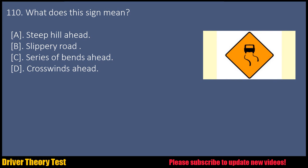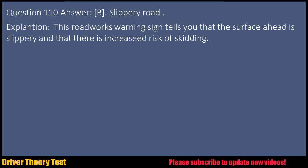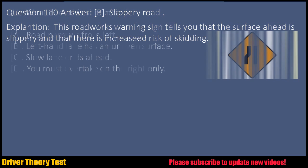Question 110. What does this sign mean? A. Steep hill ahead. B. Slippery road. C. Series of bends ahead. D. Crosswinds ahead. Answer: B. Slippery road. Explanation: this roadworks warning sign tells you that the surface ahead is slippery and that there is increased risk of skidding.